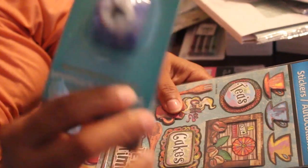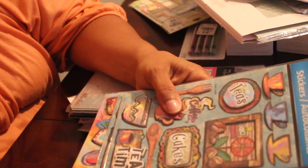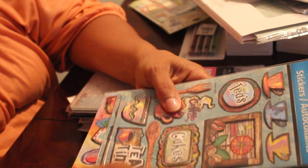I ended up getting this star one. I've shown these on my Instagram. They've been out for, I guess, a couple of months now, the punches at the Dollar Tree. But I think I misplaced my star one, so I got that one. Got some more of the colored jute, the string. I don't think I had these more like the fall colors. I don't think I had that set, so I got that.